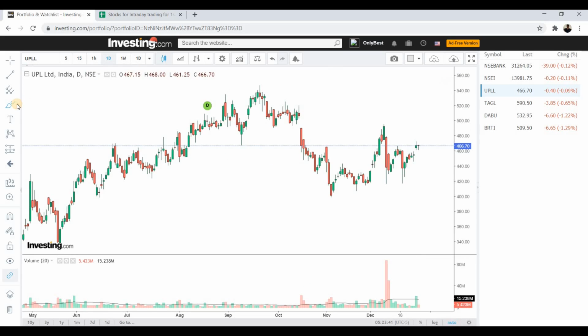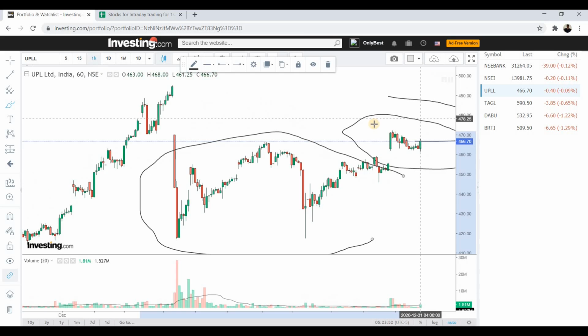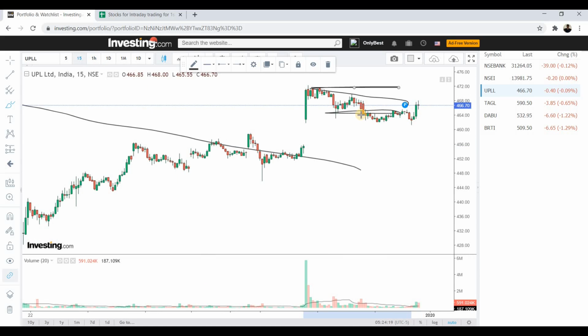First stock we have in the list is UPL. These two candles are completely in isolation with regards to previous day's candle. If we come to hourly chart, we can draw a trend line up to current market price. And as you can see, support level is currently established around 465 and 464. If in tomorrow's session UPL market price goes above 467 or 468, we can totally see the level of 471 or 472 being challenged.